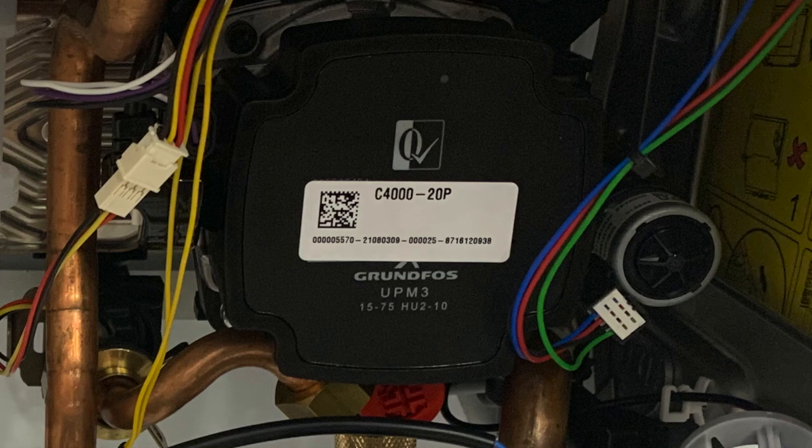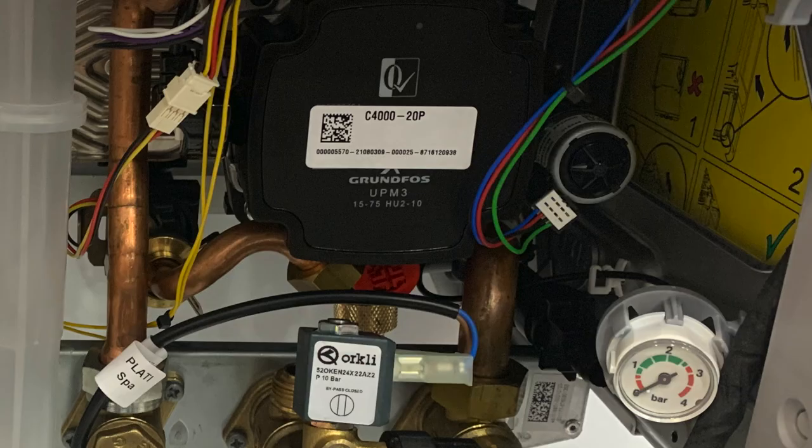So the pump is an ERP pump to comply with Boiler Plus, so it's a fully modulating pump. Just to the right of the pump, you can see the position of the diverter valve and the diverter valve motor. And just underneath the diverter valve, which is easily accessible from there, you can see the visual filling gauge.